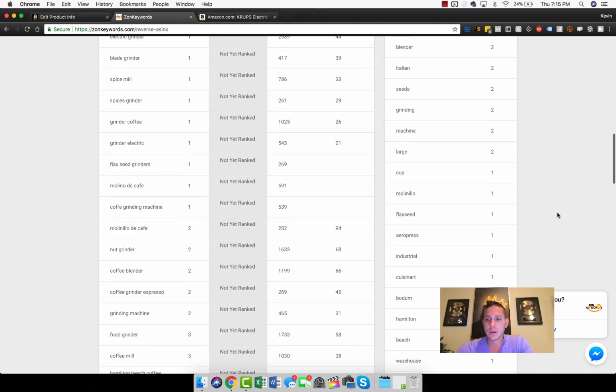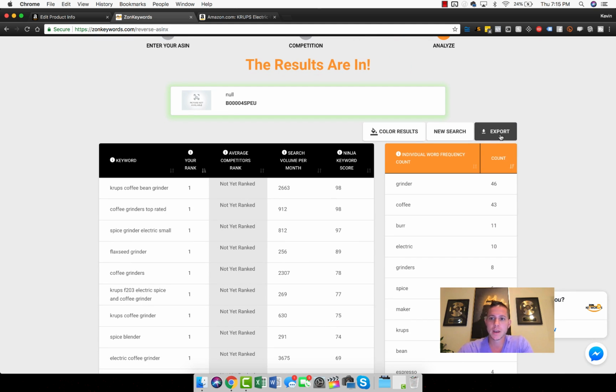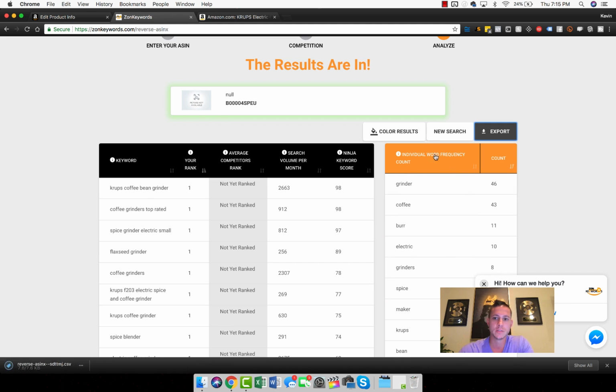What we're going to do from this particular list is export this, and what we're looking for is individual word frequency count. This means these words appear most frequently in the organic position 1 keyword or product. They're organic position 1 because they sell the most. They sell the most because they're indexed for the most, meaning they've been deemed by Amazon to be the most relevant for everything related to a coffee grinder. So we exported this.